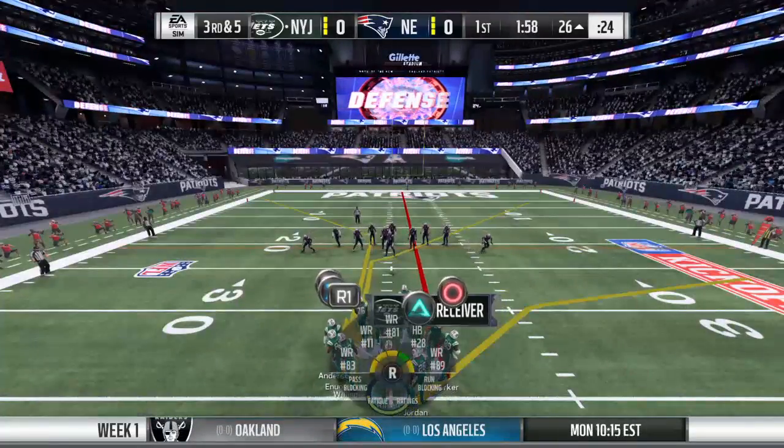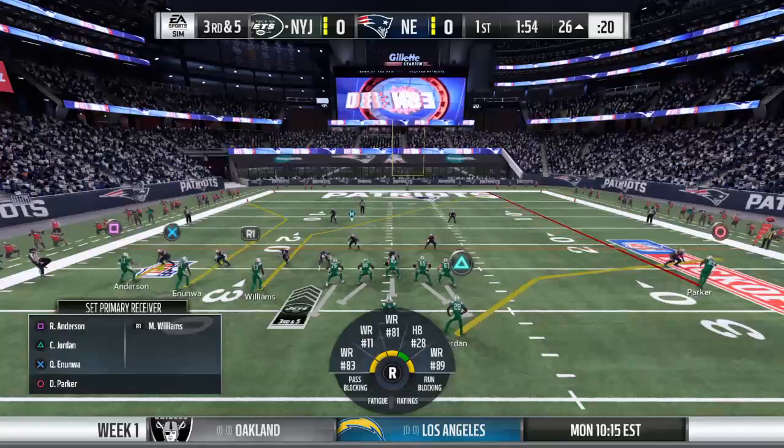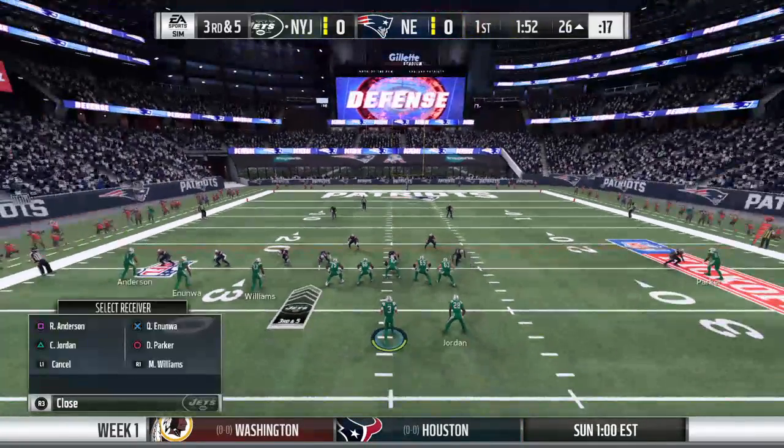And there's a run to be happy with. Good, solid yardage. He'll take that any time you hand the ball to him back. Here we go now.